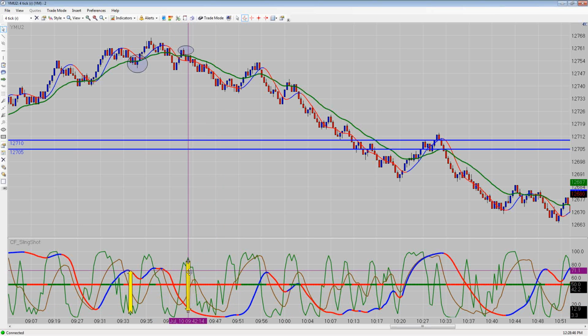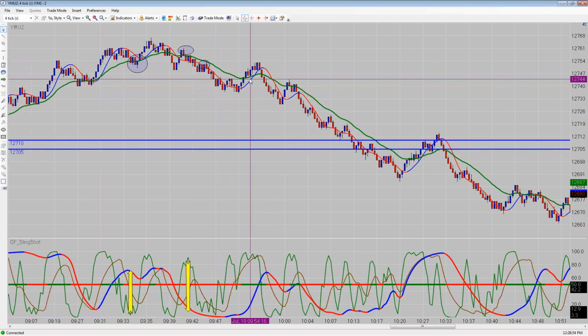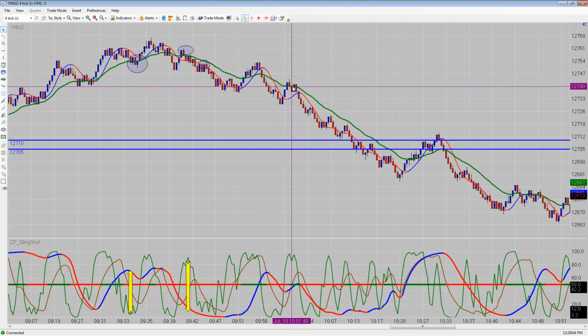Even the bias portion of the slingshot was red. And we had a nice divergent trade right there. That right there was a beautiful trade. It was followed by another one right here. And from there, because the cycle, you see the cycle here is blue and headed up, so is the MA1. So on this down close right here, I'm not that interested.